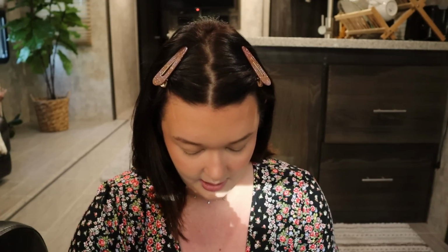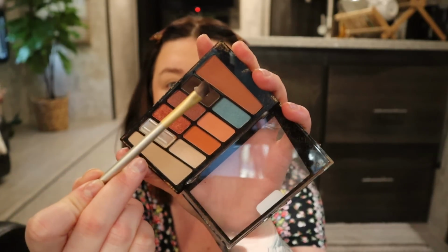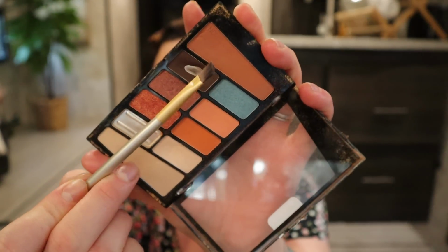The other question I had was my brows. How do I do my brows? So I'm gonna go ahead and do those right now. There's two ways I do my brows, you guys. Sometimes I use just this brown shade right here with a little flat angle brush like this. See how flat that is? I like to use that because I think it makes a more natural look.